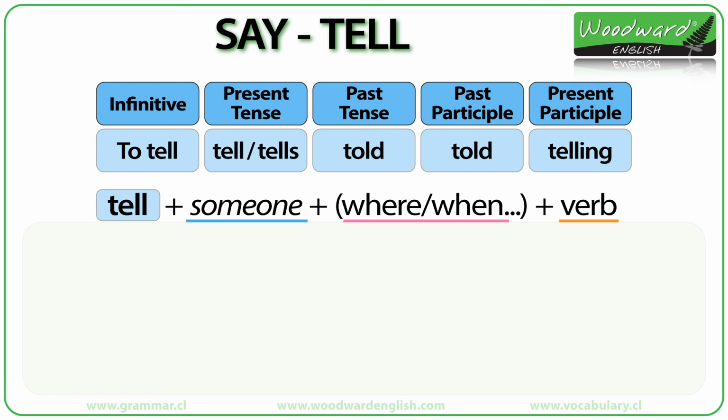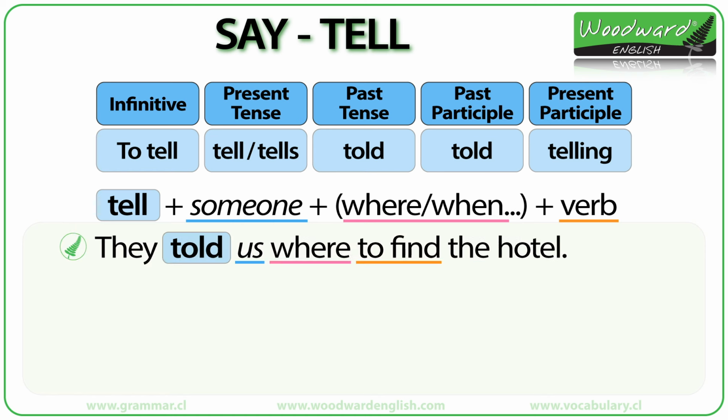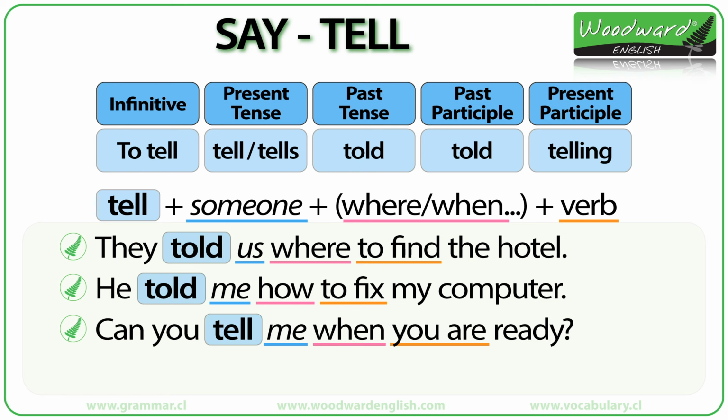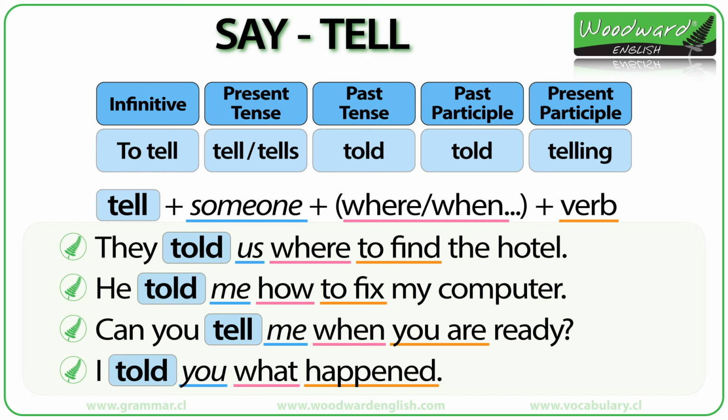Tell can be used with WH words. Where, when, what, also how. The order is tell plus someone plus where, when, etc. plus the verb. Some example sentences. They told us where to find the hotel. He told me how to fix my computer. Can you tell me when you are ready? I told you what happened.